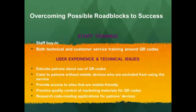When implementing any new technology, it is important to anticipate possible roadblocks to success. With QR codes, possible stumbling blocks can come from either the user end or the staff side of things. In order to make the project go smoothly, it is crucial to get staff buy-in before it starts. Staff trainings need to include the rationale for the project, and of course both its technical aspects and customer service orientation specific to QR codes and the summer reading program.